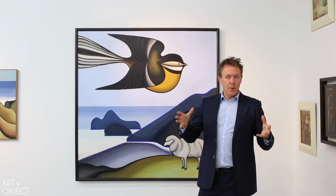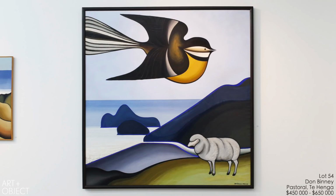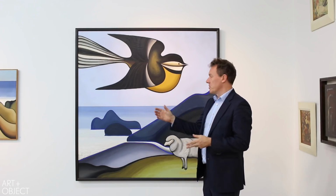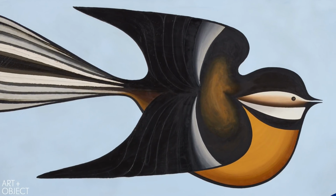The earliest of the three, and unquestionably the most impressive by virtue of its magnificent scale, is this work called Pastoral Te Henga from 1965 to 1966. And it features, of course, looming in the sky, looming over the entire composition, this wonderful piwakawaka, or fantail, over the coast of Te Henga.